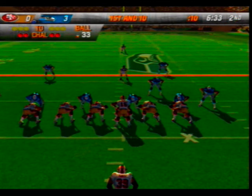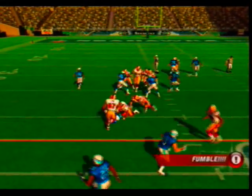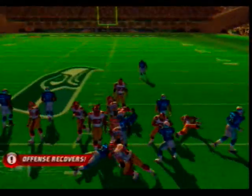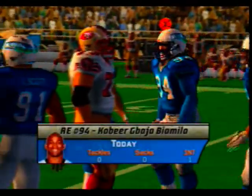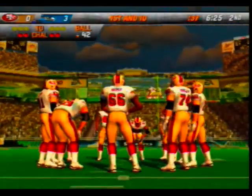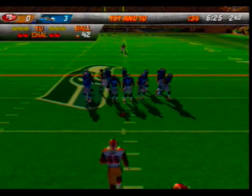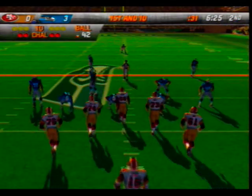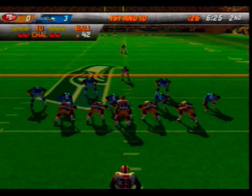Parker, the lone setback. With the pass, Kabir Bajabiamila picks it off. Fumble. The 49ers pick up the fumble. And you know the defense is very angry at that missed opportunity. The offense gets ready to go following the interception. First and 10. The Seahawks come out in a 4-3.